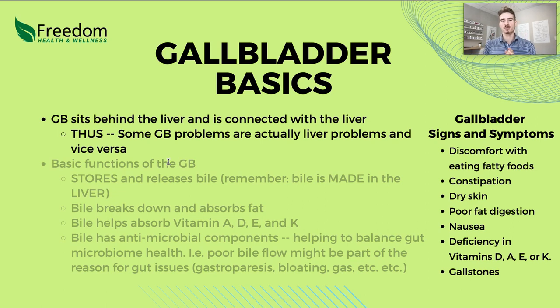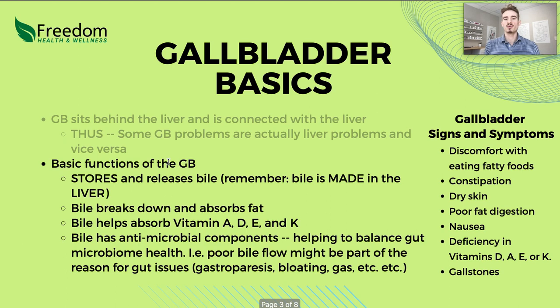Now, one of the things that it's really important to know is that with gallbladder issues, we talked about some of the basics. With gallbladder issues, you can actually not have your gallbladder. You could actually have it taken out, and you can still have gallbladder issues. The reason why is because of bile flow. When you have poor bile flow, again, that's a combination of things to do with the liver and gallbladder system, but poor bile flow can still lead to issues with the gut health, with the skin, with fat digestion, with constipation, with a lot of these different issues.